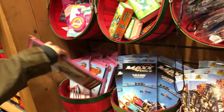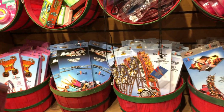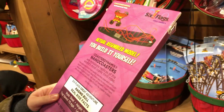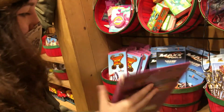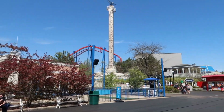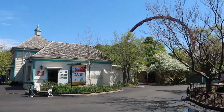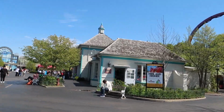If you're looking for roller coaster specific merch, in my experience, the best stores for this are Victory Lane, which Max Force exits into, and Thrill Seekers, which is the gift shop that Goliath exits into. I've also heard that the Emporium in Orleans Place has some good coaster merch as well. I wouldn't say there's a ton of merchandise that stands out to me as being really unique here.